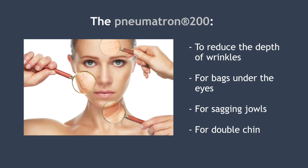The gentle pulsating massage tones sagging jowls and a double chin. In these cases, Pneumatron upwards against gravity. Ideally after foundational facial lymphatic drainage treatment. This is also the case for bags under the eyes. In this latter case, kidney activity should be stimulated with the Pneumatron. Again, drinking fluids is of paramount importance.